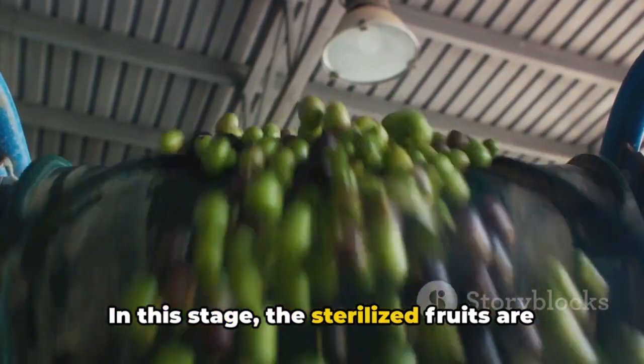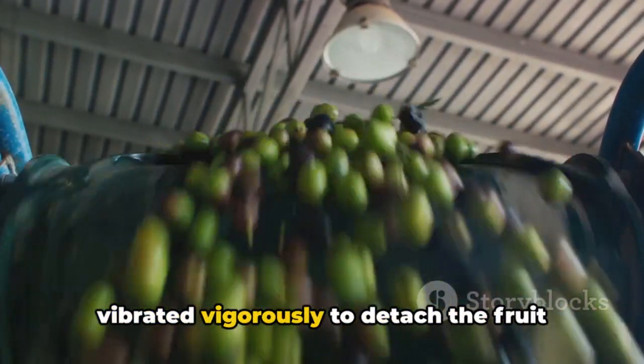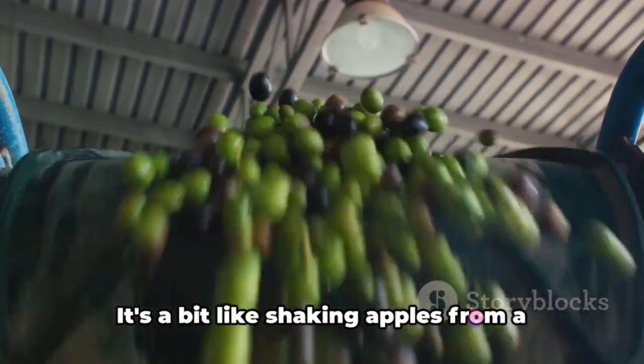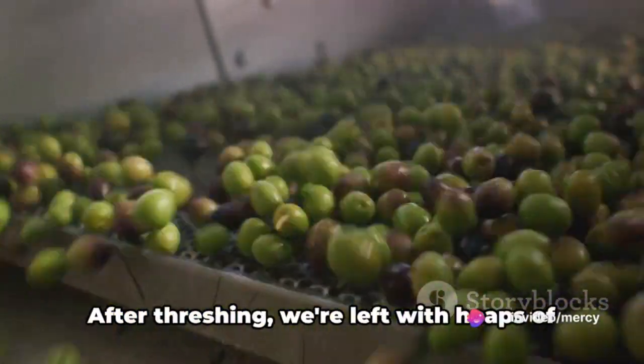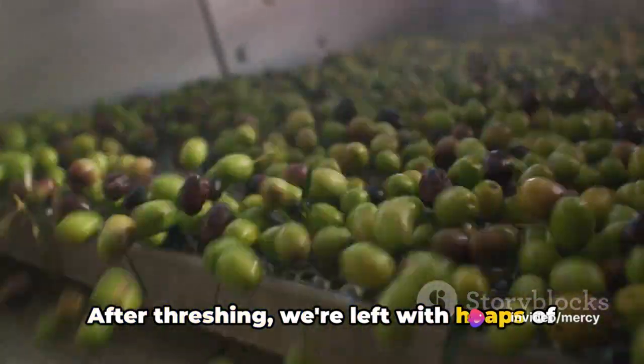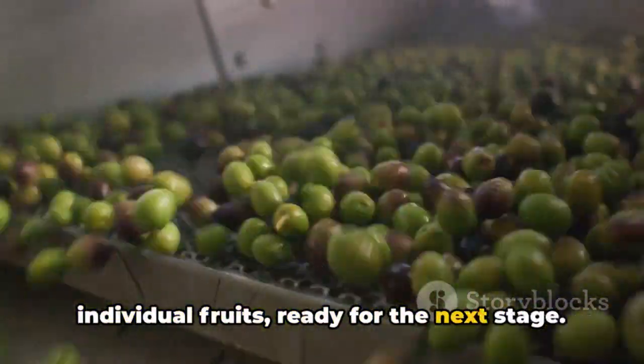In this stage, the sterilized fruits are vibrated vigorously to detach the fruit from the bunch. It's a bit like shaking apples from a tree, but on an industrial scale. After threshing, we're left with heaps of individual fruits, ready for the next stage.